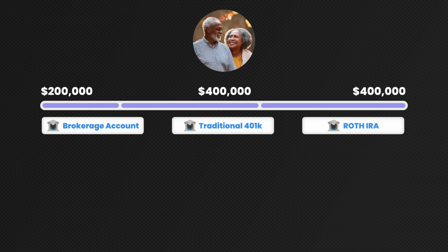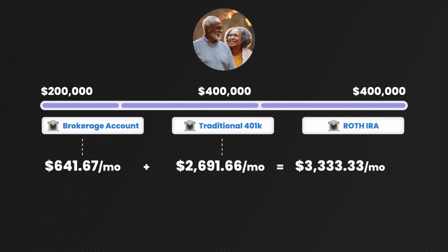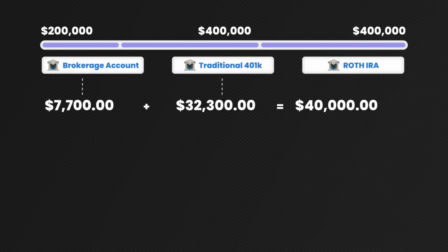The remaining $7,700 could come from their traditional brokerage account, and this aims to minimize their tax bill. For equal monthly withdrawals from each account, you would take nearly $2,700 from the traditional 401k and just under $650 from the brokerage account, totaling $3,333 per month.